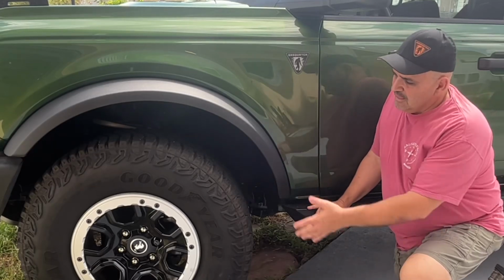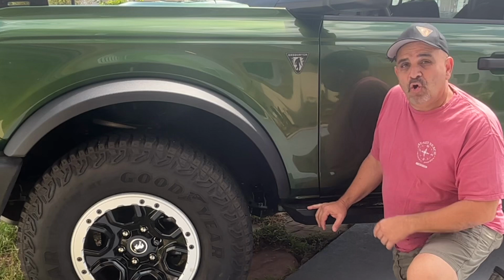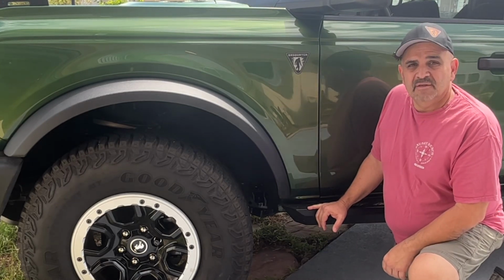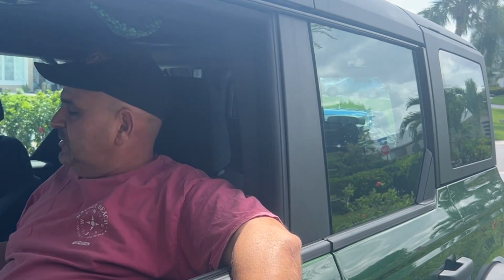Currently, it allowed me to get the Sasquatch package with the front and rear lockers, the almost 35-inch tires, and the bigger Dana axles. All of that for $43,520. That was prior to tax, tag, and registration, but that included destination price. Jeep couldn't touch it. Jeep couldn't come close. You'd have to order a Rubicon.